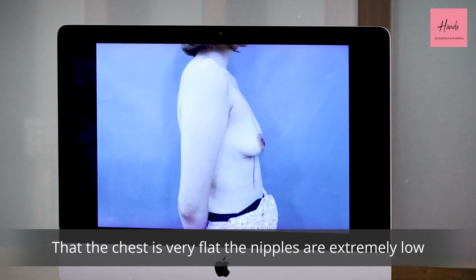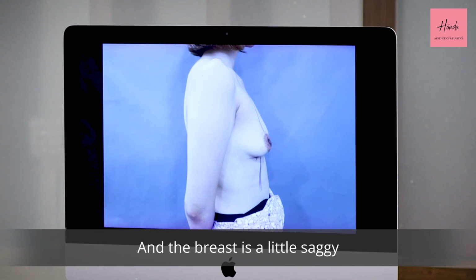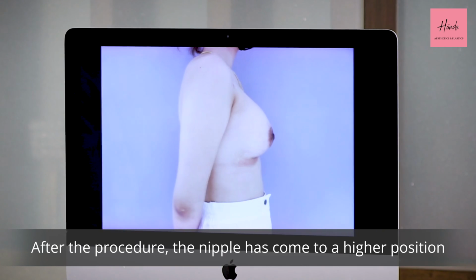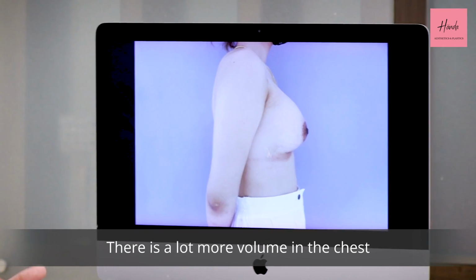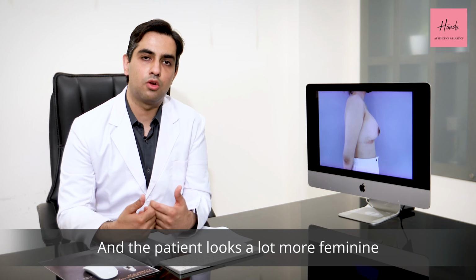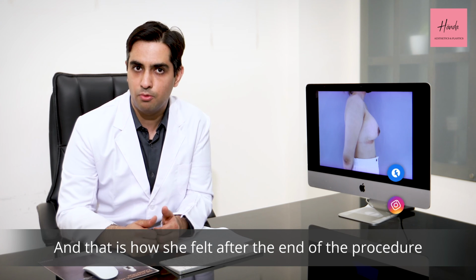You can see that the chest is very flat, the nipples are extremely low, and the breast is a little saggy. After the procedure, the nipples have come to a higher position. There is a lot more volume to the chest, and the patient looks a lot more feminine and a lot more beautiful, and that is how she felt at the end of the procedure.